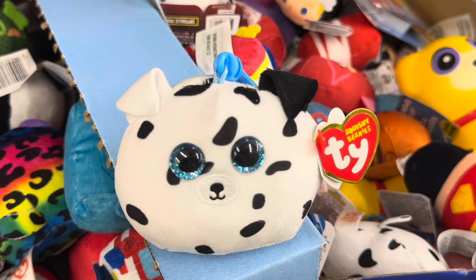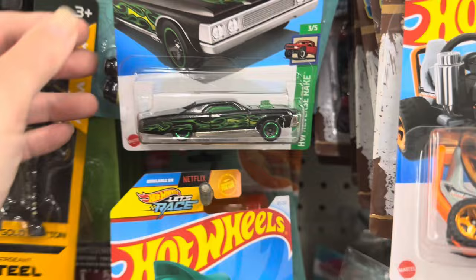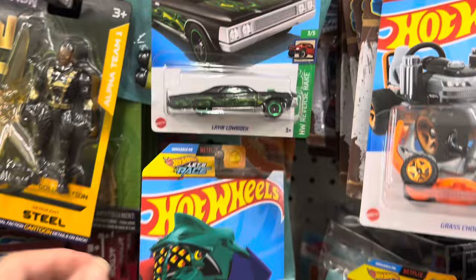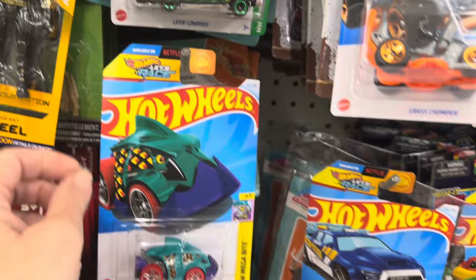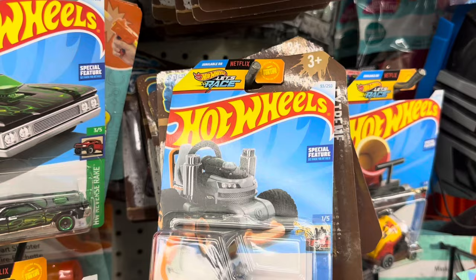Available on Netflix. Hot Wheels Let's Race. Hot Wheels Reverse Rake. Hot Wheels Megabyte. Hot Wheels Metro Beach Patrol. Hot Wheels Ride On. So these have a special feature. There's some kind of figurine that goes on them and they hook to them.